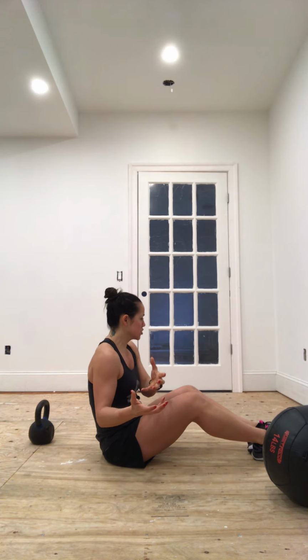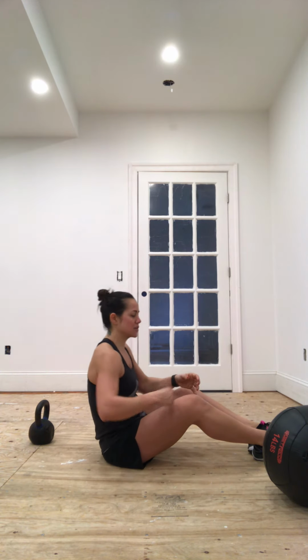Like I said, the biggest common faults are going to be taking the ball but not taking the chest, or taking the ball and chest but arching the back. I want you to imagine that the rib cage and the hip bone have to be as far away from one another as possible, like someone is pulling you all the way out from your head. Okay, so shoulders down, long spine, no arching in your back.